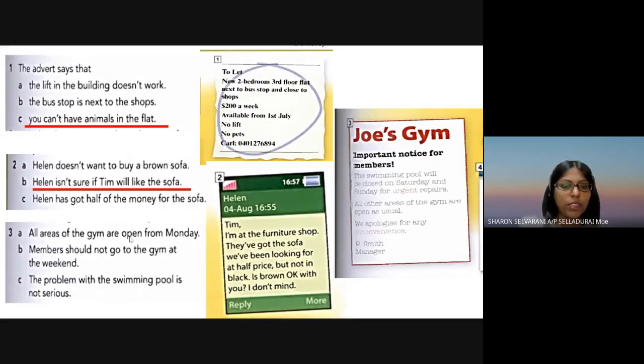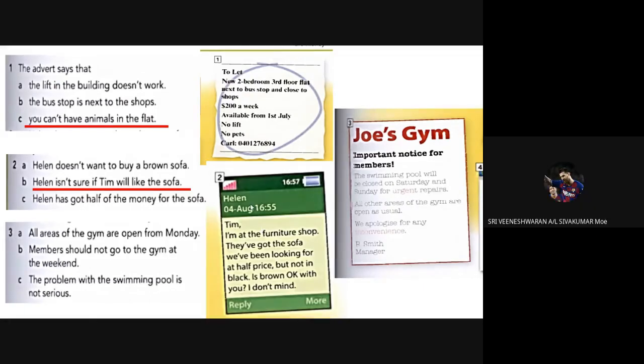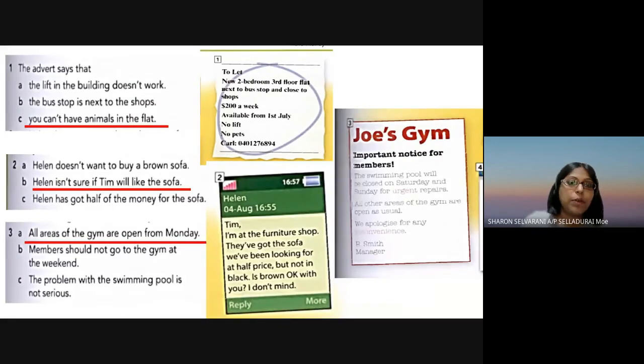All areas of the gym are open from Monday. See, can you see this paragraph 2? All other areas of the gym are open as usual. Members should not go to the gym at the weekend. That is not mentioned here, so this is out. The problem with the swimming pool is not serious. Is that mentioned? That is also not mentioned here. So the answer will be A.